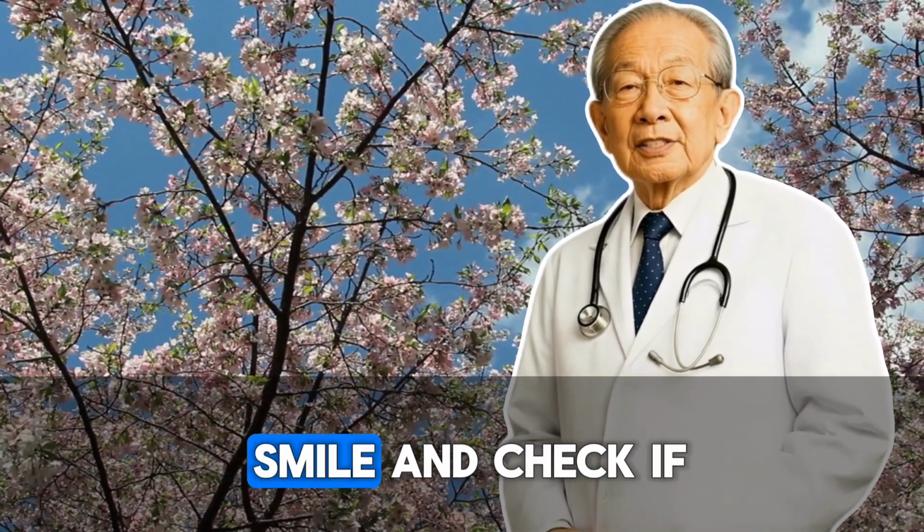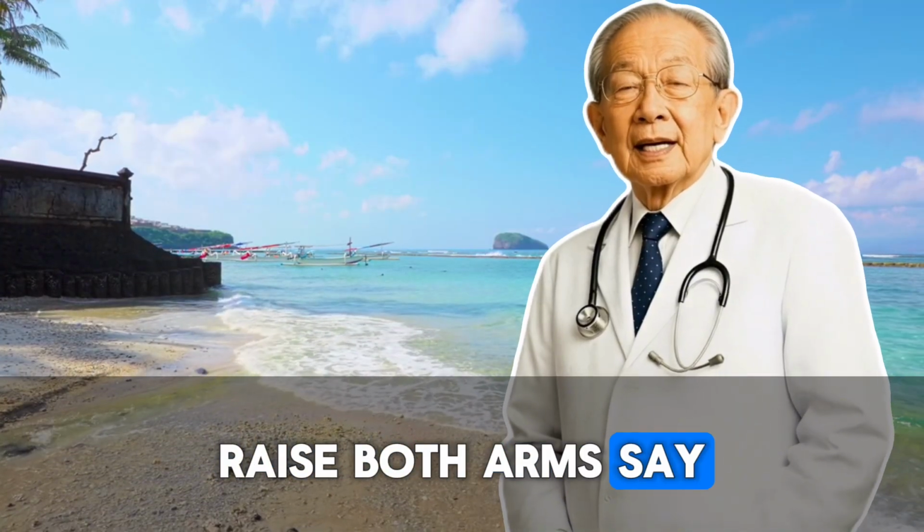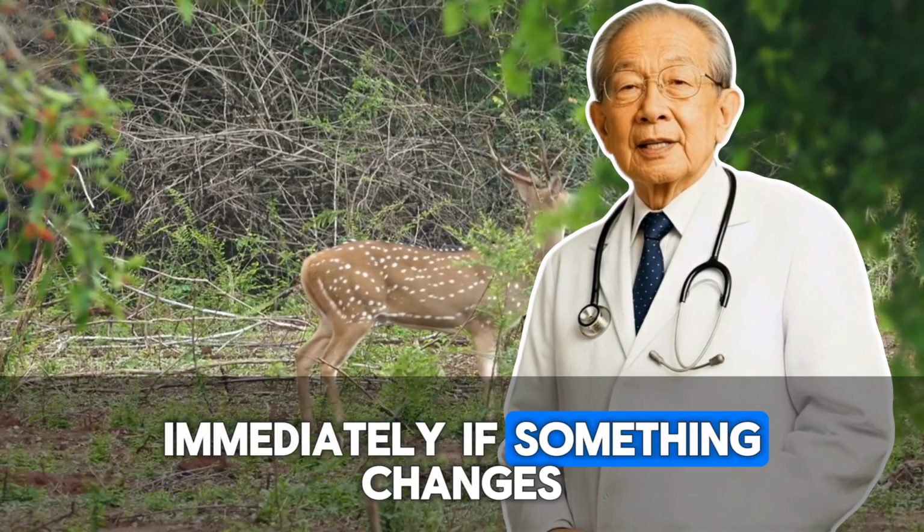Throughout your day, check FAST every morning while you brush your teeth. Look in the mirror, smile, and check if your face is even. Raise both arms. Say a simple sentence out loud. 10 seconds. Make it automatic. This helps you notice immediately if something changes.